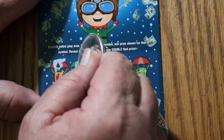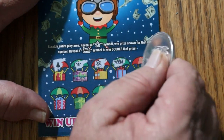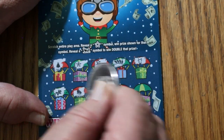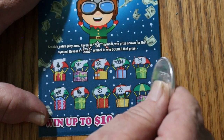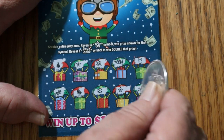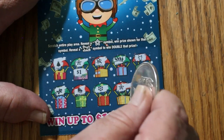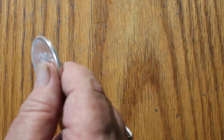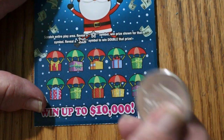Nope. Yes, we have a win. No. No. Yes, we have another win. And no. So what are we getting this time? A dollar? And another dollar. That puts us at 24. Ticket 13.